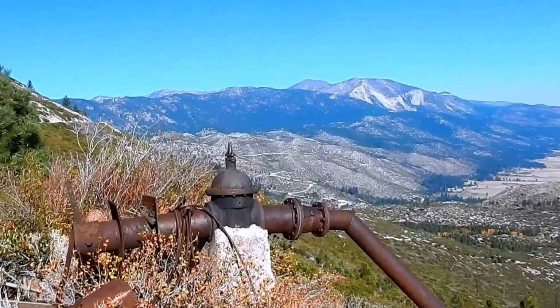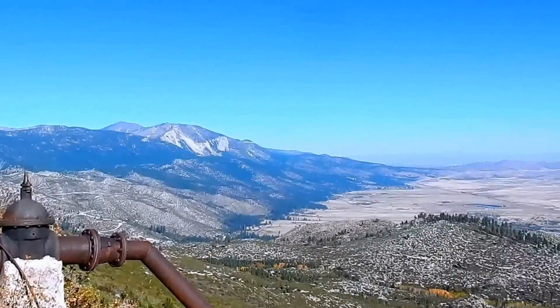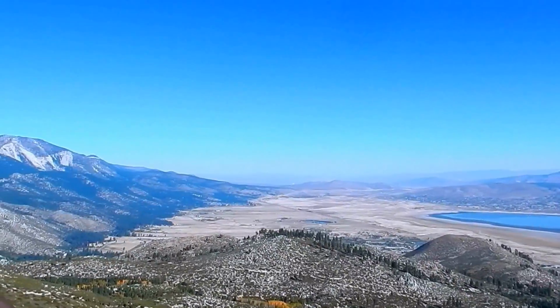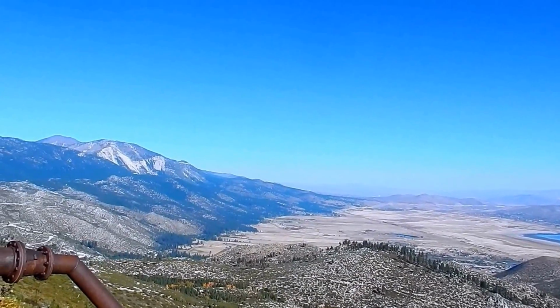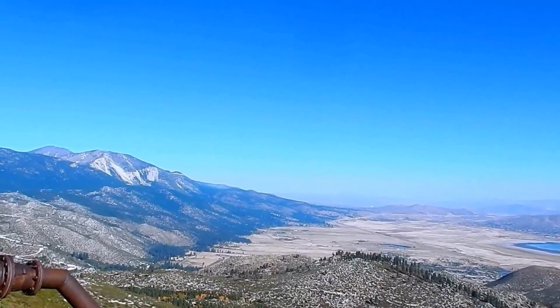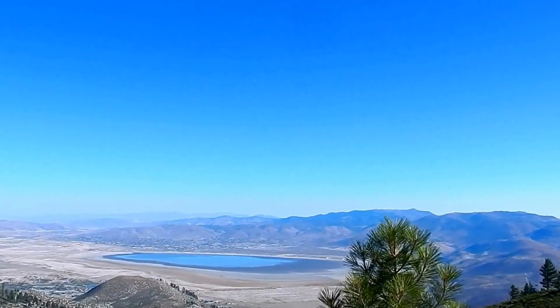Well, folks, this was a very interesting find. You have to understand, I want people to understand, besides this being Sawmill Canyon, there's a lot of mining and Comstock history here. The Comstock, those are the Virginia hills. Virginia City's over the hills.